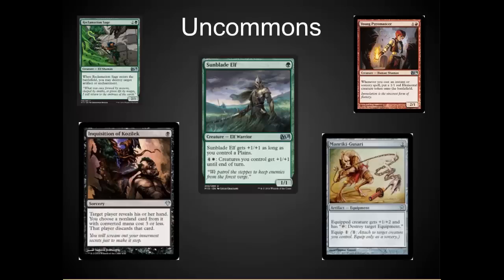There are some very good uncommons that I am actually picking up, although I'm picking up foil copies of these because foils are much more tradable when it comes to uncommons and commons. Reclamation Sage is an incredible card. Inquisition of Kozilek is very cheap right now. The Sunblade Elf from M15 is incredible. Manriki is great in Legacy, and Young Pyromancer is playable in Modern and in Legacy. It's a long-term favorite for me as uncommons.